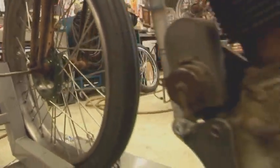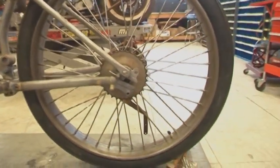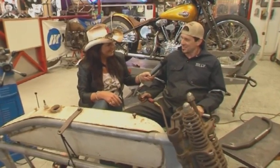Do you get as passionate working on an old piece like this as you do, say, creating a new piece? I get more passionate doing something like this. I mean, it's a piece of history. When I grind on it, you can smell that the dust is old. I mean, it has a different smell to it.